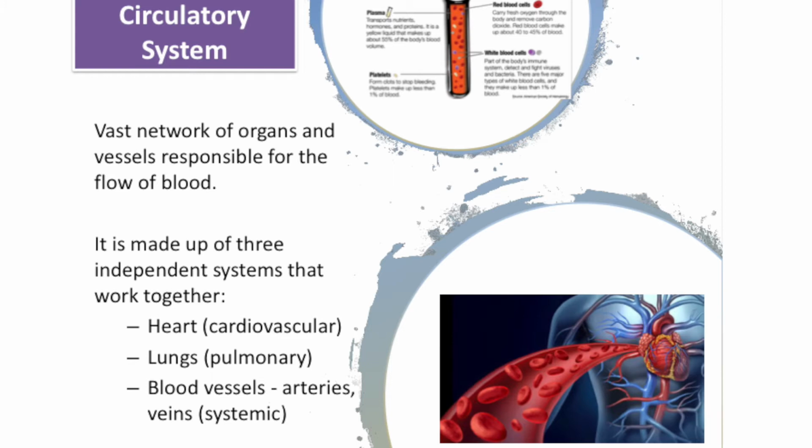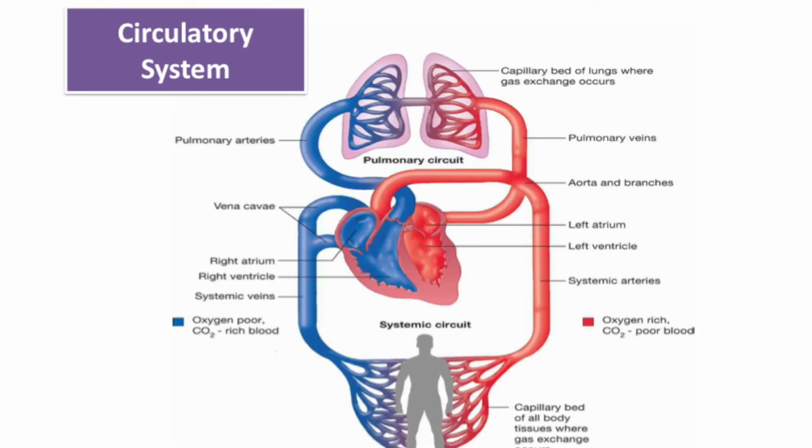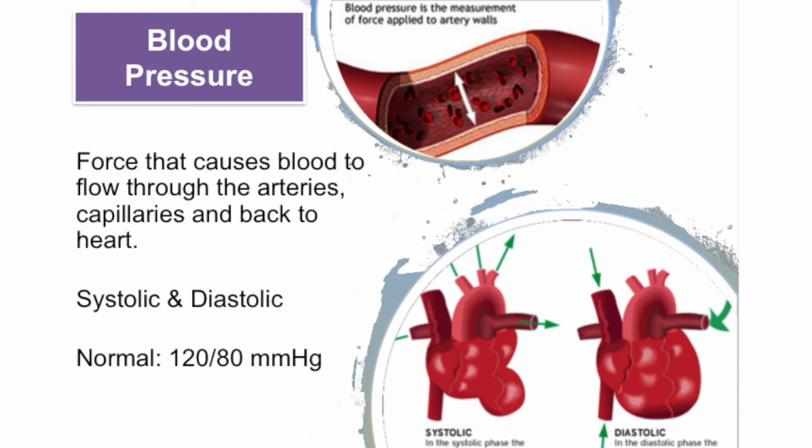to pump the blood around, and it's the heart that does the major job there, in a sense that it takes the oxygenated blood from the lungs, so it's pumped down into the heart, and then this oxygenated blood is pumped by the heart out into the vast system of capillaries and cells and organs throughout our body. And it does this with the pressure. So it has to have pressure to do this, and that's what we call our blood pressure. So that's the force that causes blood to flow through the arteries, capillaries and back to the heart.